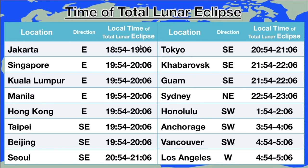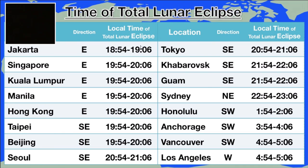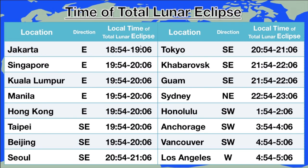Any particular place that you might like to mention, Mr. Tong? Hong Kong. I come from Hong Kong. So why don't you tell our viewers in Hong Kong what to look out for? If you stay in Hong Kong, the time will be 7:54, and look in the east direction. The direction depends again on the local location of where the moon is. That does make sense. So we've got E for east, and then southeast, northeast, southwest, and west. Wherever you might be located on the globe, that's the direction from where your eclipse is starting and moving across. So for my friends in Seoul, do be sure to take a walk outside. Hopefully it's not too cloudy at 8:54 p.m.